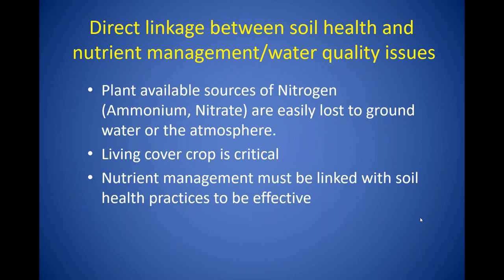We have to let that biological system function to its full capacity, instead of trying to short circuit it with added nutrients. I'm not saying we don't need to use those added nutrients, but we need to quit trying to short circuit that system, and let's get that soil healthy. And link those soil health practices to nutrient management, so they can be as effective as possible and reduce those nutrients as much as possible.